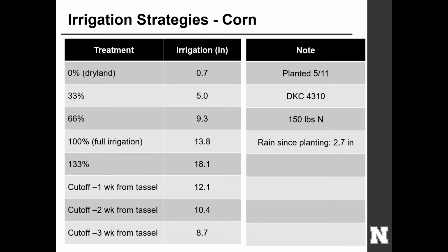Next, we're going to talk about irrigation strategies for dry edible beans. This year, we designed our irrigation treatment. We break that into 8 treatments. The first 5 are ramped treatments, very easy to understand. Just simply increase the dosage of irrigation from dry land all the way to 133%, which means that will be over irrigated at an increment of 33%.